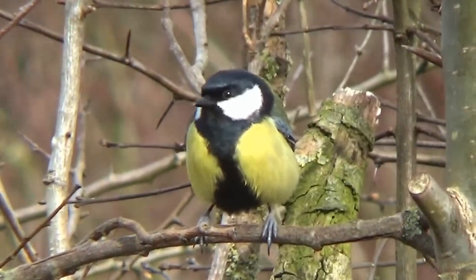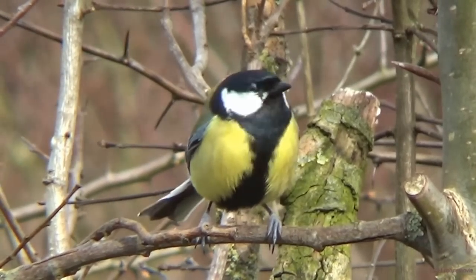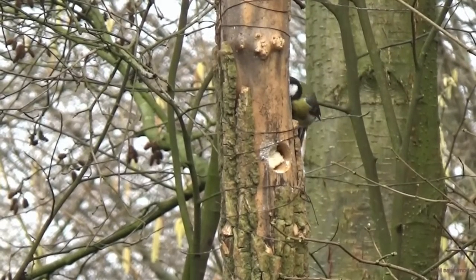things you might not already know about the great tit. In 2021, the great tit came in at 8th place for the UK's Big Garden Bird Watch, and there are thought to be around 2 million of them living here.